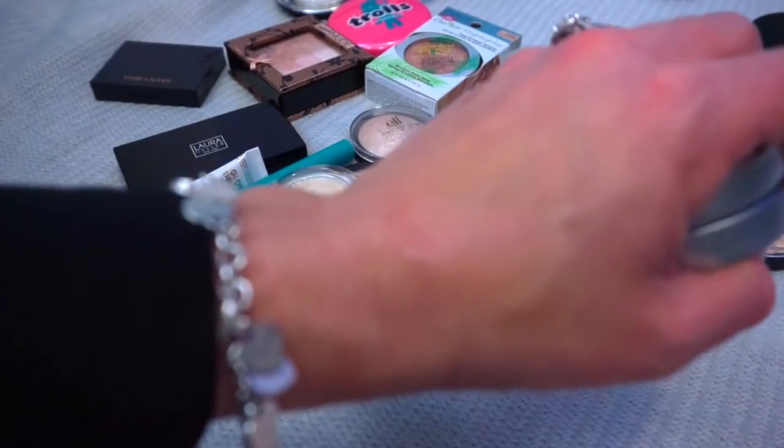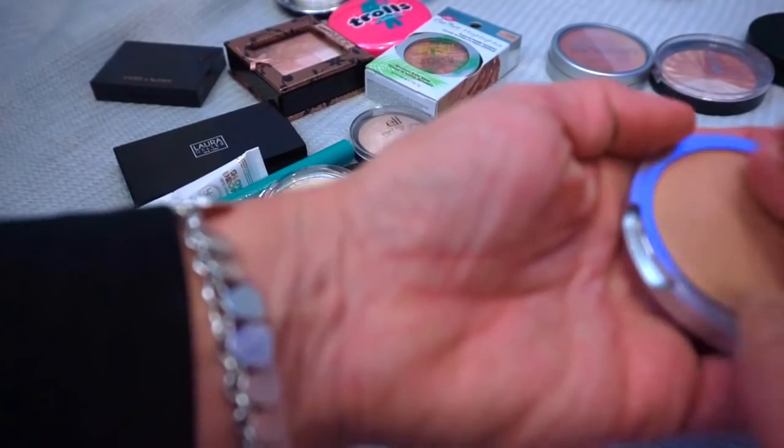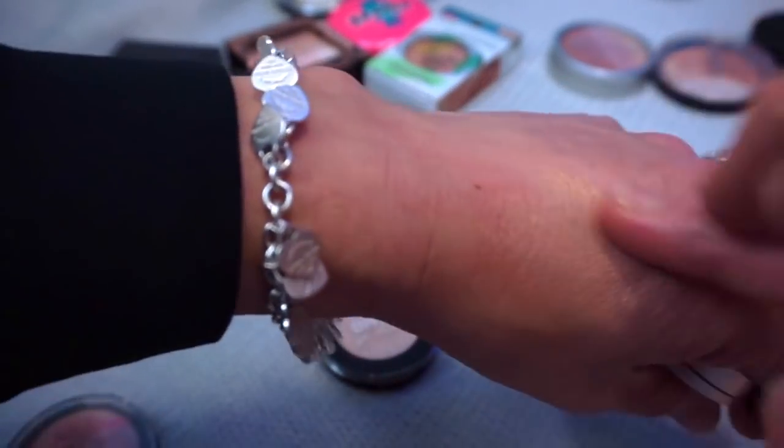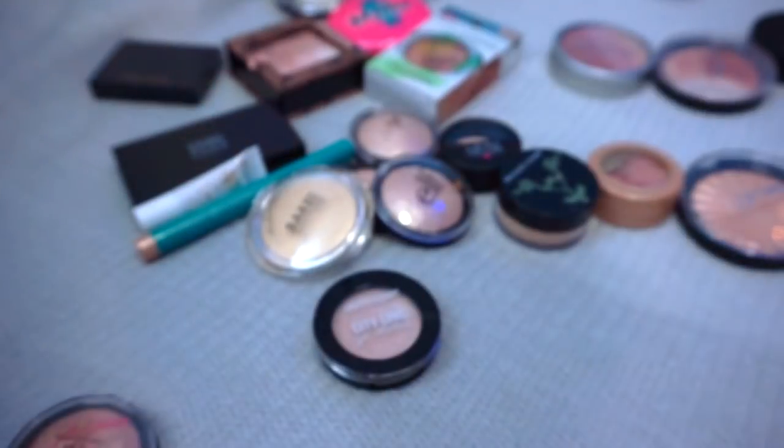I don't know. That one's not too bad. I think we can hold on to Cindy Lou. But Bonnie Lou for sure, I think this one's got to go because it's way too deep for my skin tone. Like that's really deep. So I'm going to pass that one along.